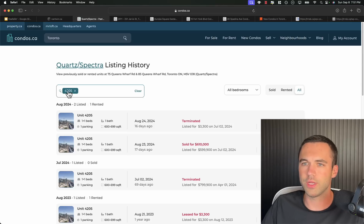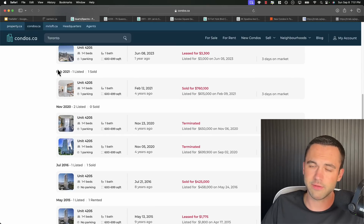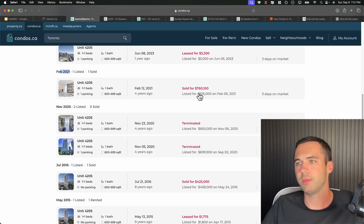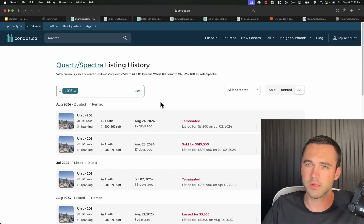So we've got this building here. This is 75 Queens Wharf, so a building in City Place. So here's the unit here, unit 4205. It just sold in August after 52 days on market for $610,000. Now it last sold in February of 2021 for $760,000. So about a 20% decline in price from 2021 through today.